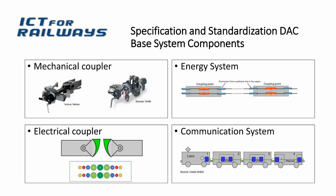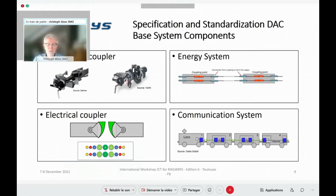That means we would like to run a cable through the whole train to provide energy to all wagons. But if we would like to run such a cable through the train, we also need an electrical coupler, and you can imagine such an electrical coupler has to be standardized, so that wagons from different operators and different manufacturers fit to each other. And last but not least, we will also establish a communication system through the train to make sure that the locomotive can communicate with the wagons to enable the use cases you have seen before. Now we can go to the next slide, please.